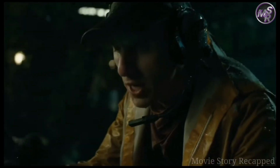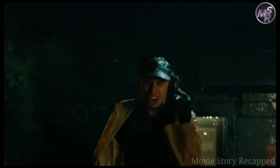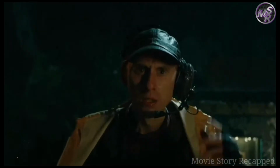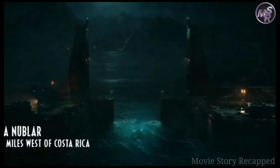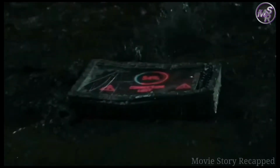A team member was trying to contact them. Then he feels there is someone behind him. When he turned around, there was a massive dinosaur behind him. He gets scared and runs towards his helicopter. While running, he breaks a remote. It was the remote of a door that was inside the sea. It was there to stop the dinosaurs.